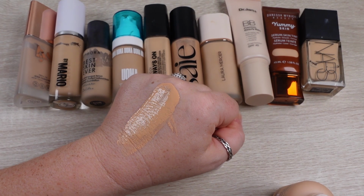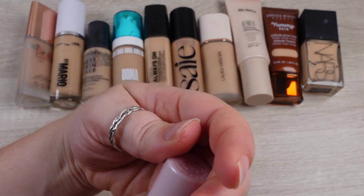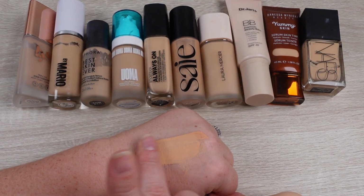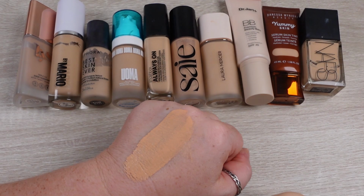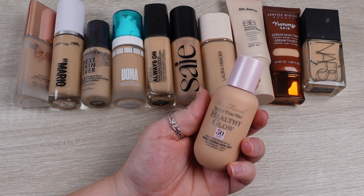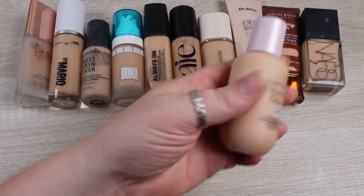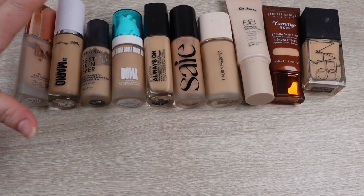I feel like this shade is too much. It's too dark, it's too warm, too orange. This one is in the shade Vanilla. Even though it's just a really lightweight formula, it still performs like a satin finish foundation. Surprised, because I don't feel like it has a healthy glow to it. Even though it does work, it's just not working how it's marketed, I think.